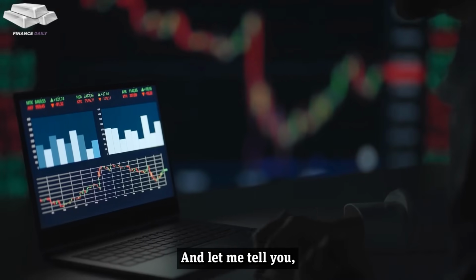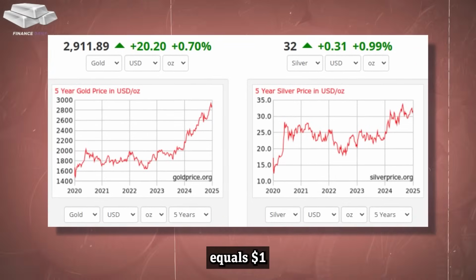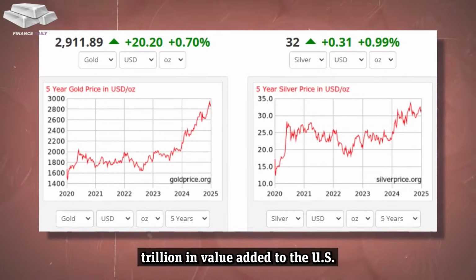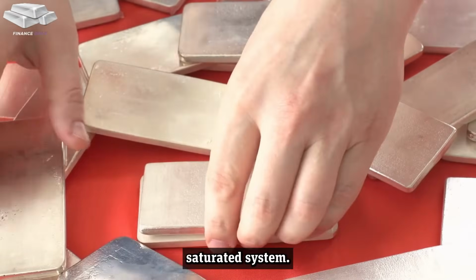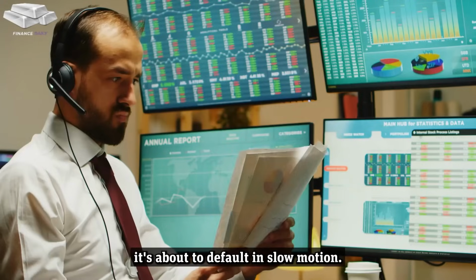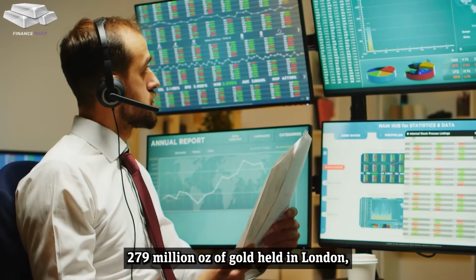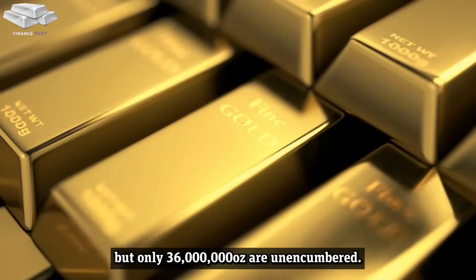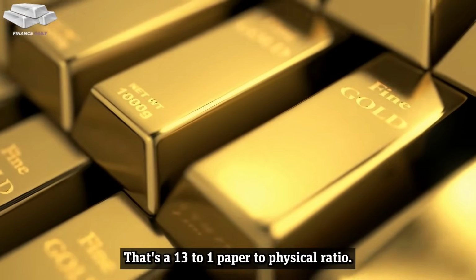Possibly, and let me tell you, every $4,000 move in the gold price equals $1 trillion in value added to the U.S. Treasury's gold revaluation account. That's how we reboot this debt-saturated system. Now, the LBMA is starting to look like it's about to default in slow motion. They're claiming 279 million ounces of gold held in London, but only 36 million ounces are unencumbered. That's a 13-to-1 paper-to-physical ratio.